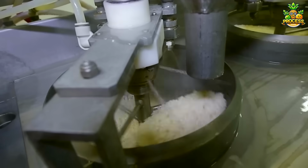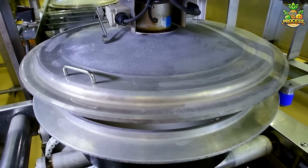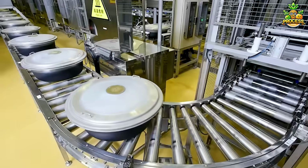It all kicks off with pots filled with just the right amount of top-notch rice. As the water gets added, the pots are sealed up tight, letting the rice soak up the moisture and settle perfectly.